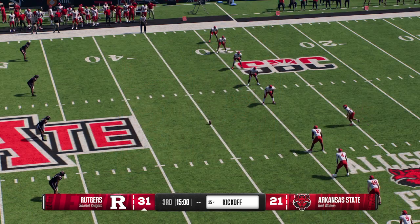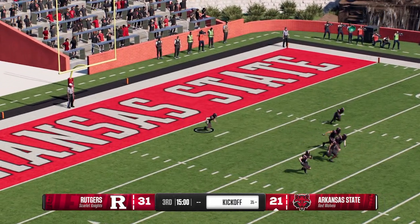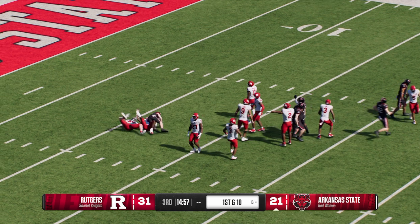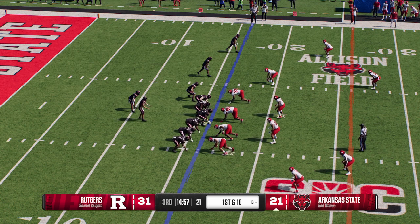And the Scarlet Knights will kick it off to start the second half. Here he comes from inside his own 5. Nice job by the kickoff team. Everybody stayed in their lanes, and they'll stop him at the 16. Arkansas State has it ready to go to work on offense.